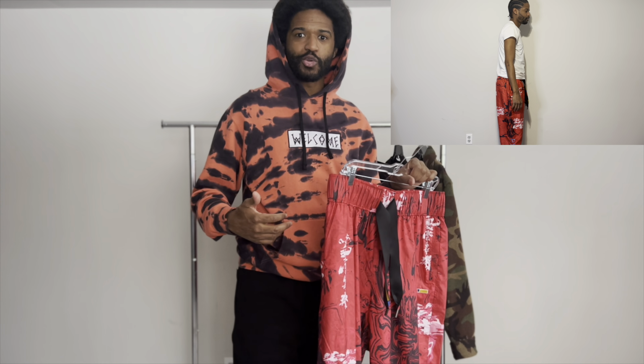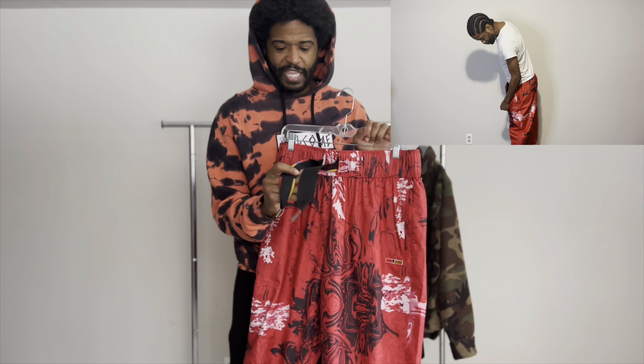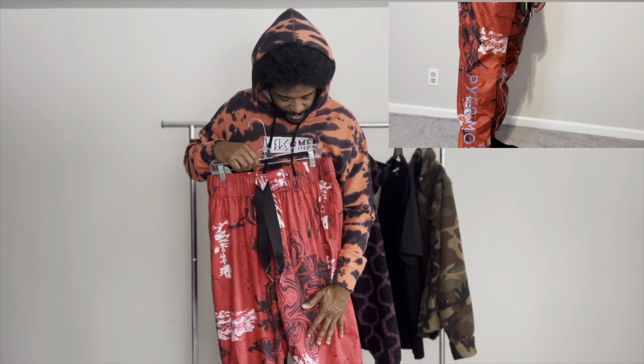So the only issue I had was around the waist. But these ties right here, I tightened it and then tied them around and it ended up fitting perfectly. I just have to keep it tied up. But this was a great pickup. I love the design on here. I like the Reebok sign. I love it. I have to go back.